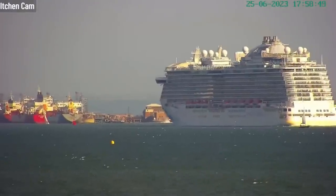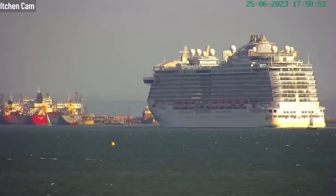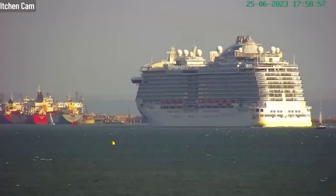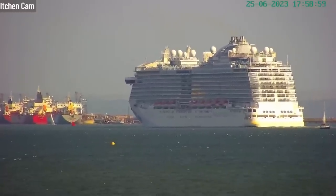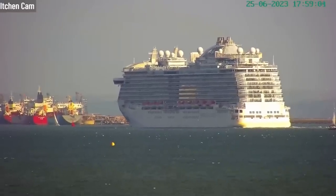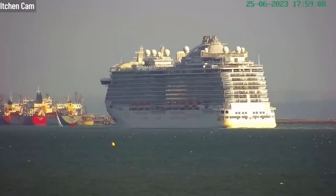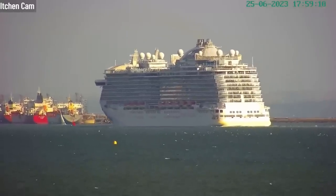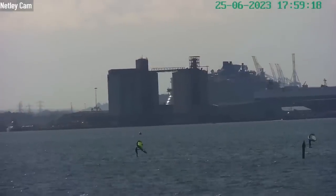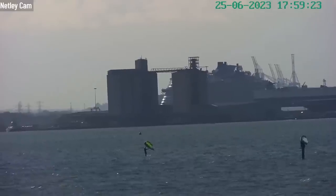Yeah, look at the wind, it's really affecting the camera. Itching cam is on quite some zoom. I wonder how Netly cam's doing there. Let's have a look at it. I can see the ship coming on Netly cam. Zoom Netly cam over to the port. Yeah, there we go. That's some sort of ship there, Norwegian Prima hiding behind the grain towers at the dockhead.